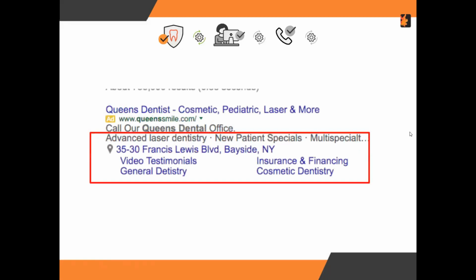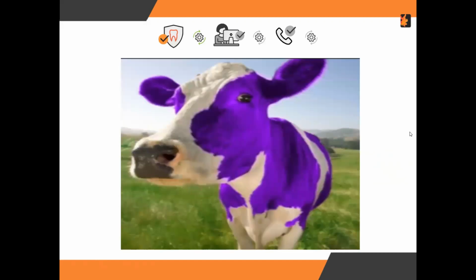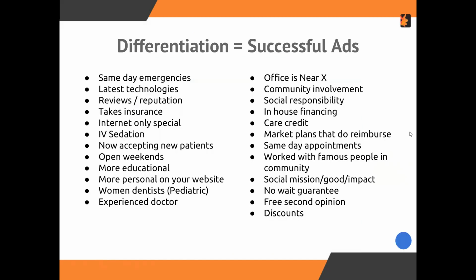Then we've got this guy who's got all these extra links: new patient specialist, advanced laser dentistry, general dentistry, cosmetic dentistry, insurance and financing, video testimonials. A great way to stand out, and you can advertise that right in Google. So all of these, I would say these last couple ones are purple cows. And this is what we want to be doing with our ads. We really want to stand out. It's not enough to just put ads up because you're competing in that space just as much as you're competing anywhere else. So differentiation is going to be the way to succeed with your ads.